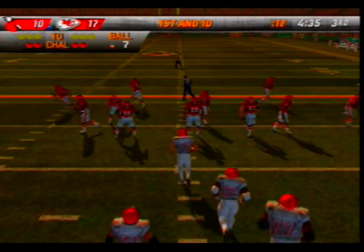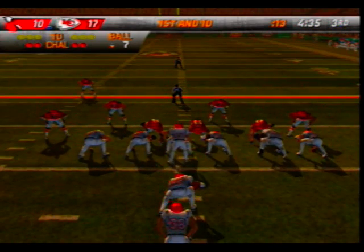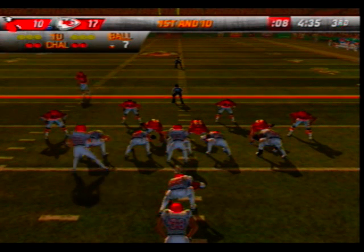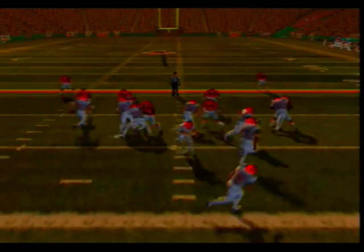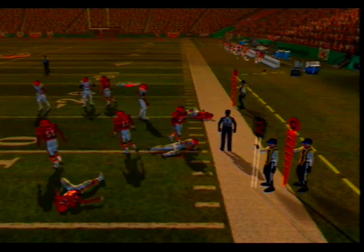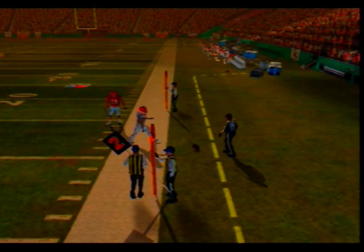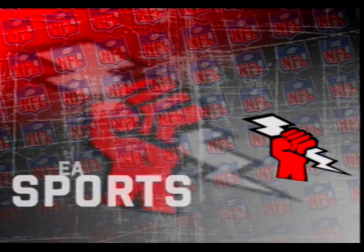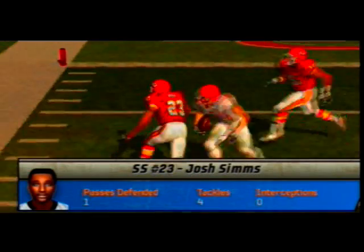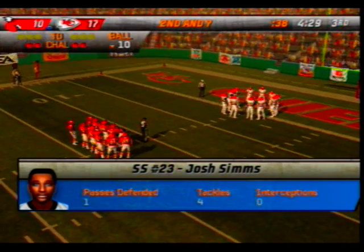So after the interception, now it's first and 10. Number 17 sends a man in motion. Tosses it out to the right. Keeping him at bay. Sims comes up to make the play at the 10-yard line. Watch this. When you talk about not giving up on a play, having a motor that's always running, this is it right here. He gets a good shot at him and misses. But he comes back, and he still ends up making the tackle.